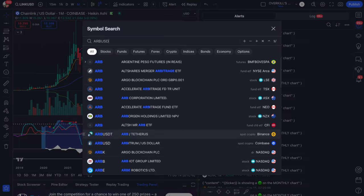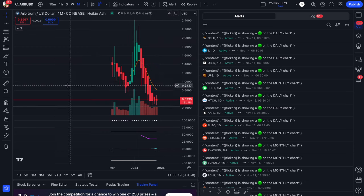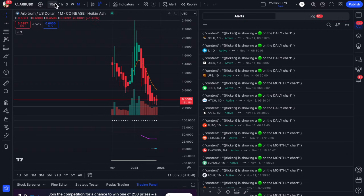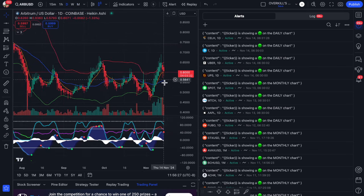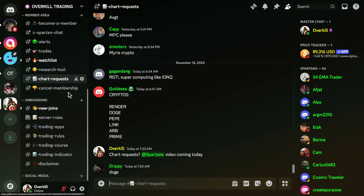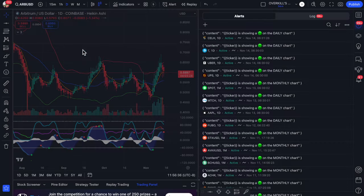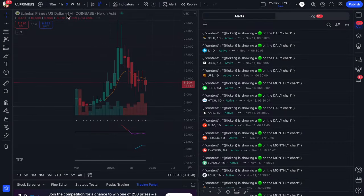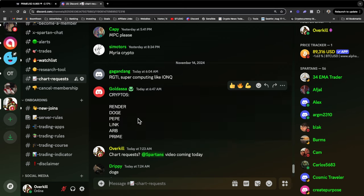ARB. Still red. Okay, still red there on ARB. Prime. I'll look at the daily for you just for fun. Okay, topping out, red dot. So again, wait for the pullback on the daily. But again, I'm not trading anything with a red candle or red dot on the monthly chart. Let's check Prime. Okay, this altcoin kind of popped off a little bit, but it's still red here on the monthly. So again, don't want to touch it. Looks like a red dot's probably going to form either today or tomorrow.